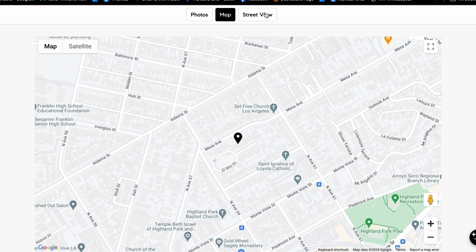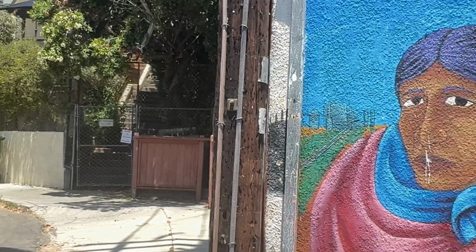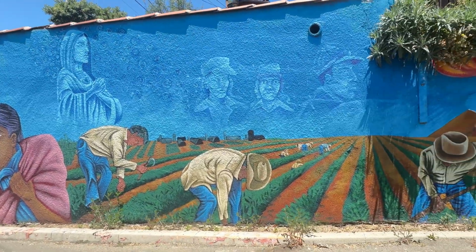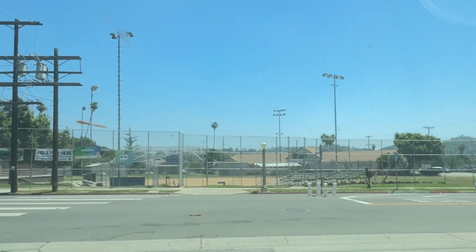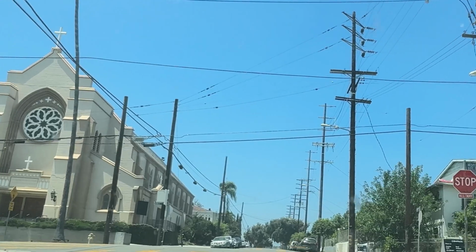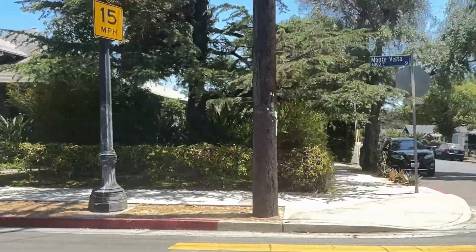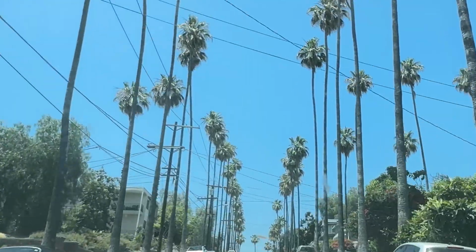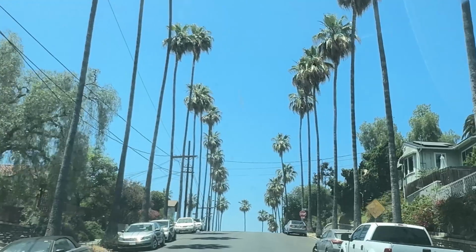I saw the photos and it has amazing views. It's a great neighborhood. It's up in the hills in Highland Park, and I believe the first original home in this area is still standing. So there's St. Ignatius Church. My cousins used to go there, and Highland Park is near and dear to me because of family. So look at these palm trees. This neighborhood up here in the hills is beautiful. It has amazing views. So I can't wait to show you this property.